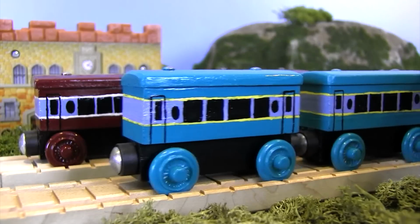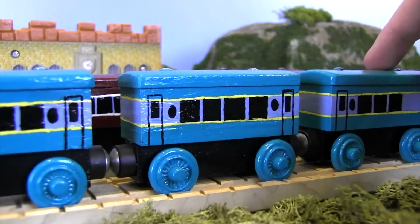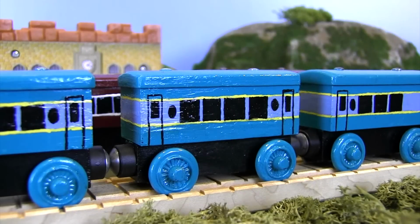There's 3 of them total. I can't get all of them in the shot. I also want to show off Caitlin's stuff as well, but since we're talking about Connor's coaches right now, I'll move them up just a little bit.